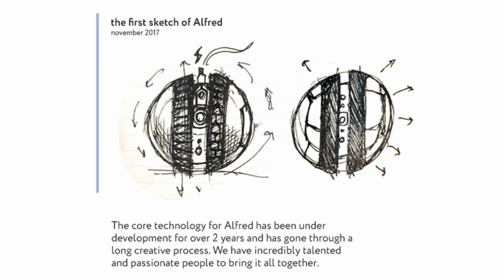You should also be aware that the core technology for Alfred has been under development for over 2 years and has gone through a long creative process. Now, how long the creative process was to create this long wall of text we've been going through, I have no idea. But I have a hunch that much more development and creativity was put into the wall of text.